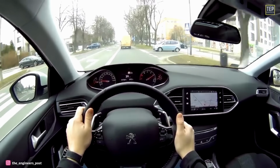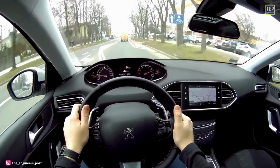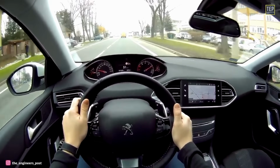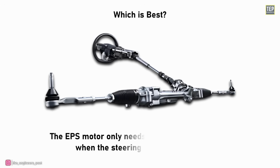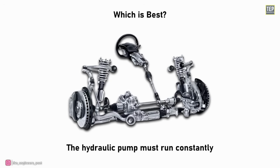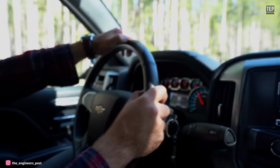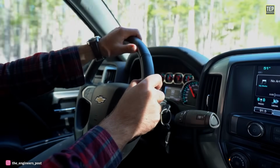The level of assistance can vary based on factors such as vehicle speed and driver input, allowing for a more tailored driving experience. EPS is more efficient than hydraulic power steering, since the electric power steering motor only needs to provide assistance when the steering wheel is turned, whereas the hydraulic pump must run constantly. In EPS, the amount of assistance is easily tunable to the vehicle type, road speed, and driver preference.